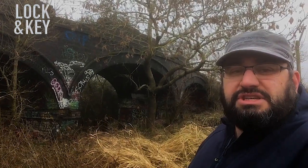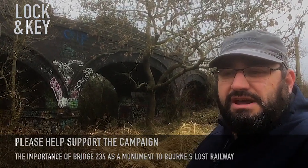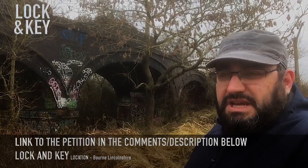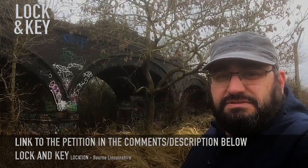Let's save this bridge, save Bridge 234, sign the petition that's going around. There are plenty of other people also supporting it, and together let's just get on it and let's save this. Let's save this for the future.